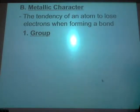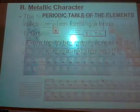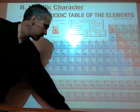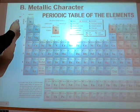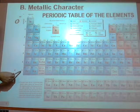So, within a group from top to bottom, let's see if we can't predict this. Okay, let's look at the periodic table. Ready? All right, look. Here's your periodic table. Don't look. Okay. You looked anyway, but that's all right. As I go down a group, look what happens. What do we know happens to the size of the atom as I go down a group? It increases, right? Because here's hydrogen up here. He only has one electron. He only has one energy level. There he is. Very small. Now you get down here to francium, what does he have? He has seven energy levels, doesn't he? He's in the seventh period.